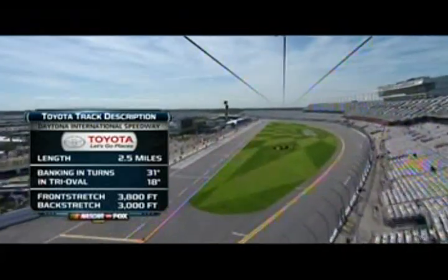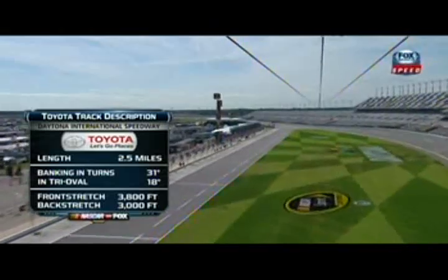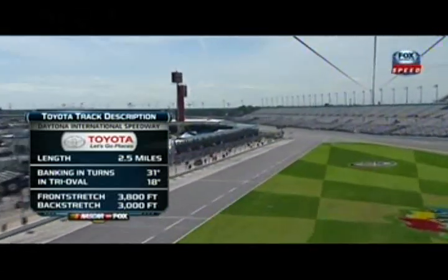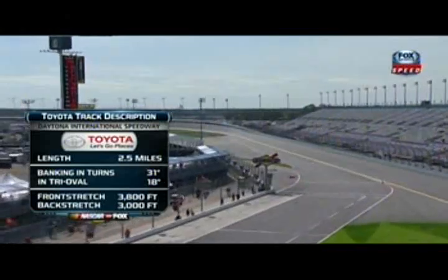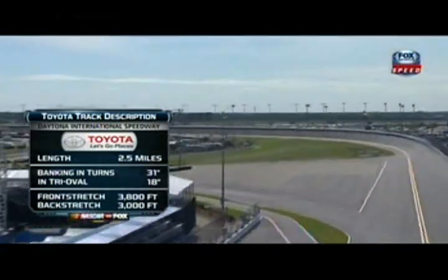42 minutes into this practice session, let's take a look at the Toyota track description of Daytona International Speedway. Built in 1959. Equal length to the Indianapolis Motor Speedway, but with the 31-degree bankings in the corners and the unique, what was then unique, tri-oval arrangement in the front straightaway, it's a whole different racetrack.